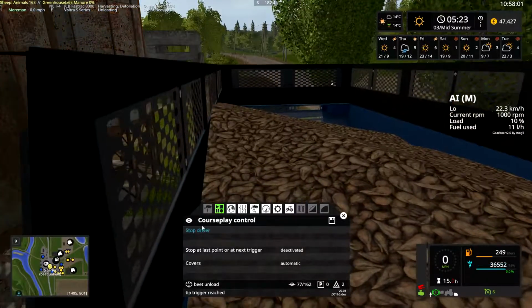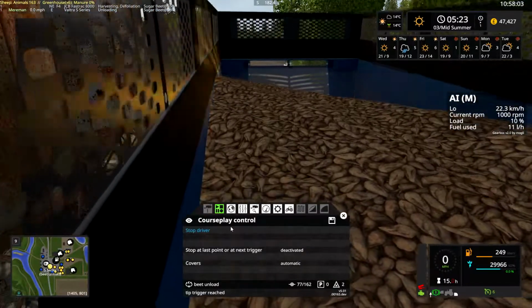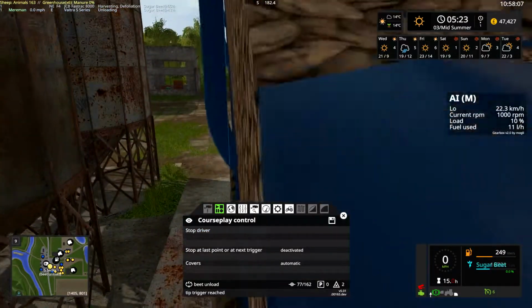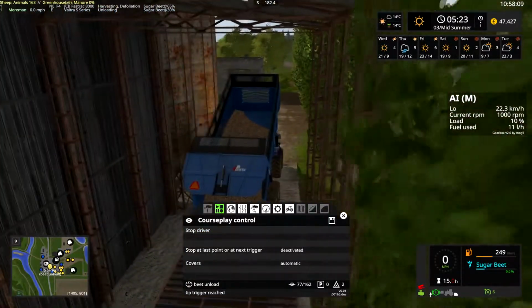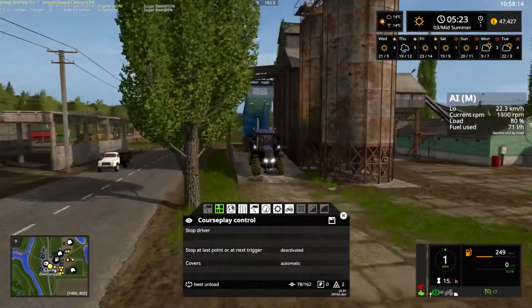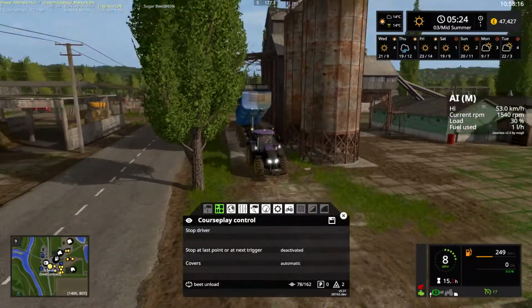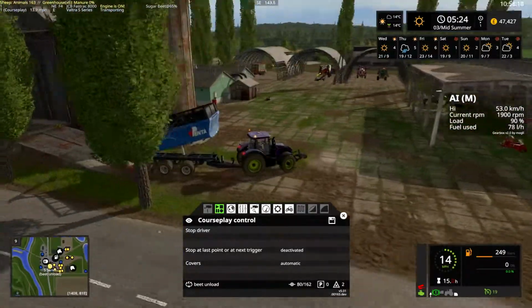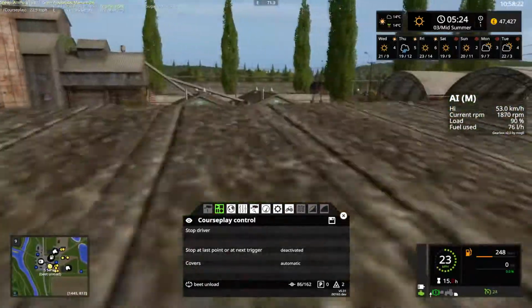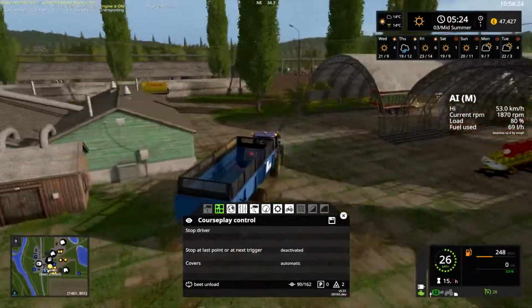And there we are, we're tipping. I know someone's going to say it's not very realistic tipping it here near the bins, but it doesn't go in the bins, it goes in those sheds there. And if you look, there are pipes over the top, and it looks like they're almost blown in. They'll be sorted out at the top of the shed now. Let's find out what happens on the way back.